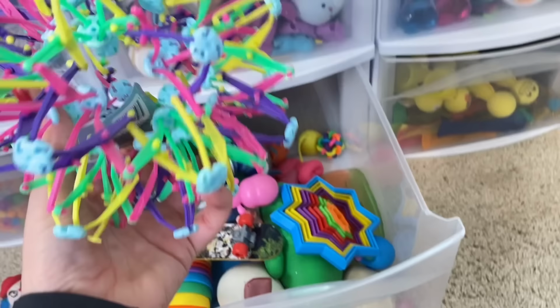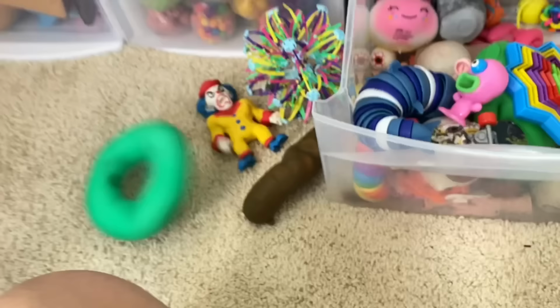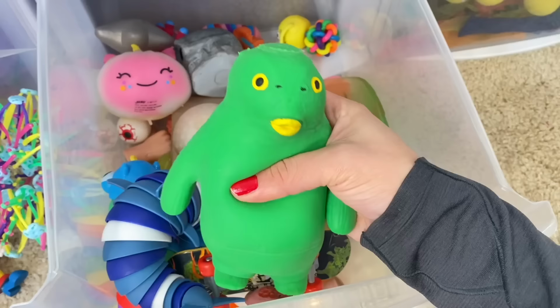I love this. What is it called? I think it's called a molecule ball. Oh my gosh, I got it from Five Below and I'm in love with it. This is like a giant green donut inner tube thing. I don't really like it. We have a rainbow star. What is this? I'm scared. He's full of sand and he weighs like 4,000 pounds.